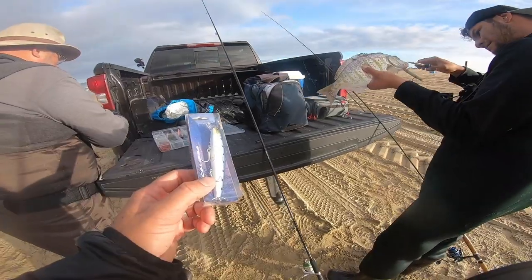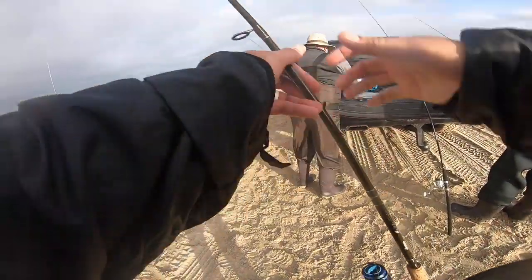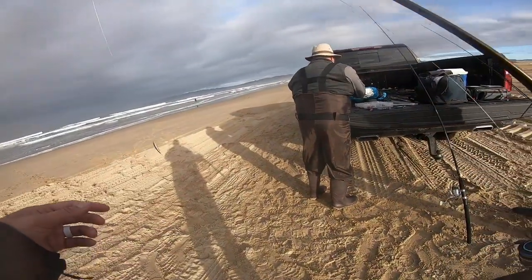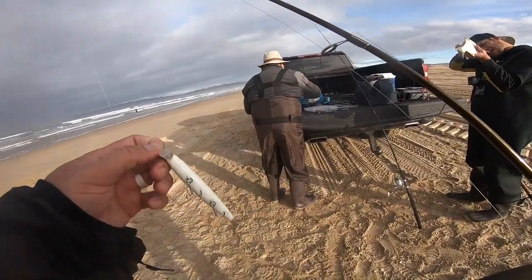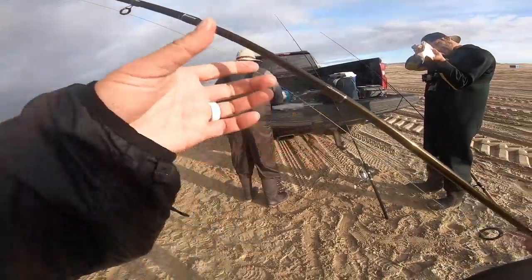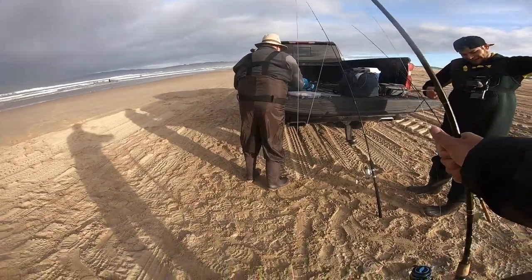12-pound mono? 8-pound. Just like our old buddy Ian. But braid is the way to go. We recommend 30-pound braid with a 20-pound fluorocarbon leader. Tie it with either a double uni or what I tie is a FG knot. I'm too lazy. I tied it on the braid.